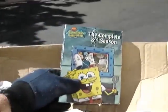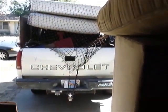The PlayStation 2. Humongous bear. These bags, most of them are not clothing. That's a good thing. I was afraid they'd all be clothing. PlayStation. SpongeBob's complete 3rd season. Alright, here we are back home. Got the rest of that in one load. This is the stuff that came out of the first 4 boxes, the saleable items. This stuff really has very little value at all.